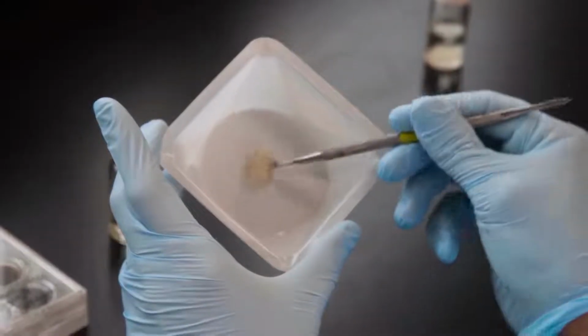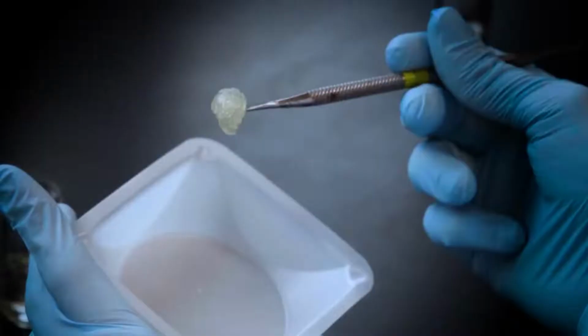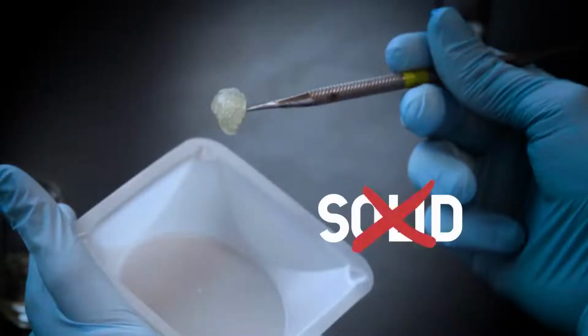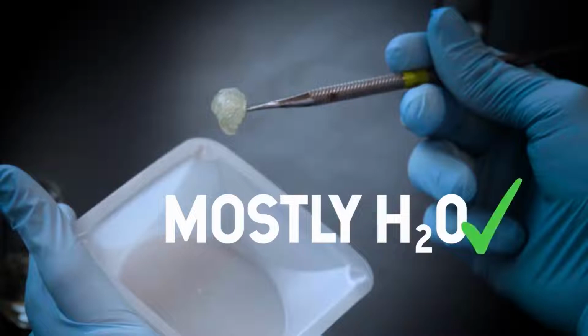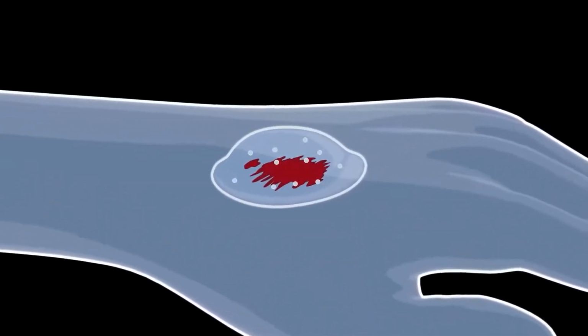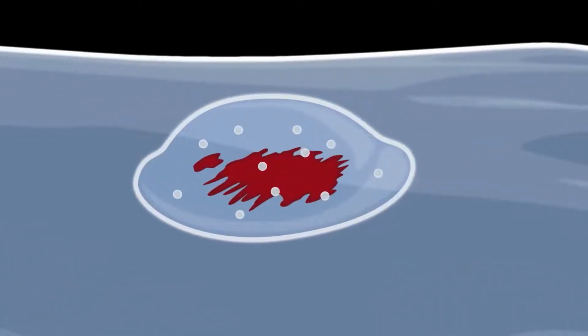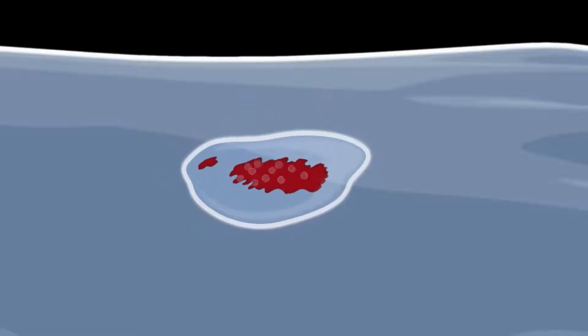Confused? Don't worry, we've got you covered. Think of hydrogels like a scoop of gelatin. Not quite a liquid, not quite a solid, definitely made up of mostly water. We can use hydrogels to cover wounds and even deliver antibiotics to promote healing. For that reason, hydrogels are being studied for use for things like wound care for soldiers on battlefields.